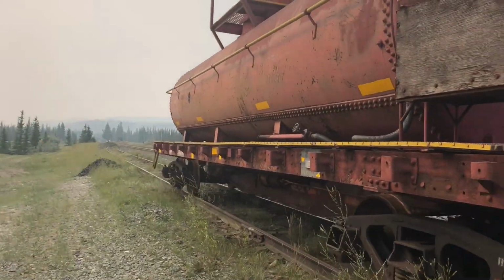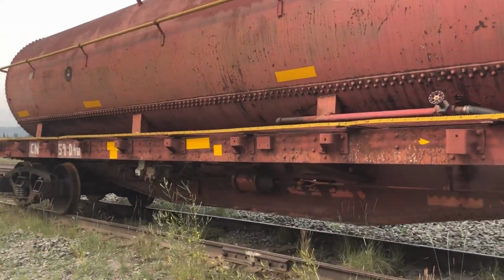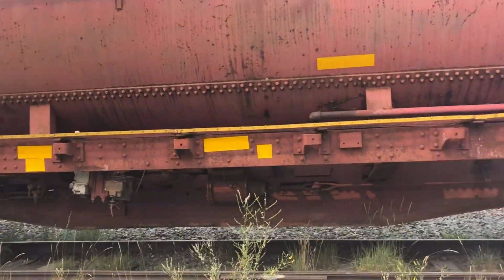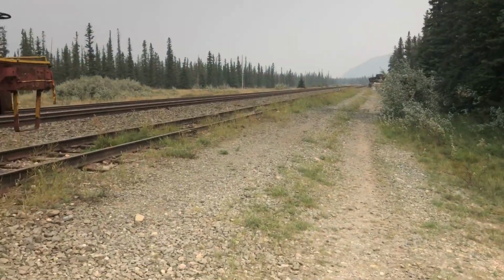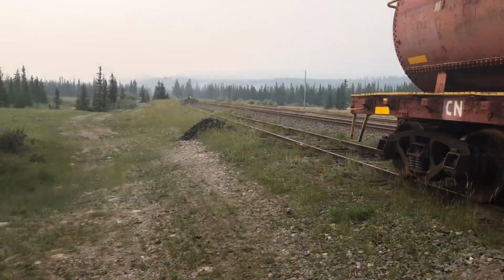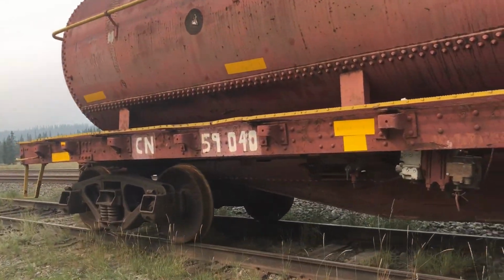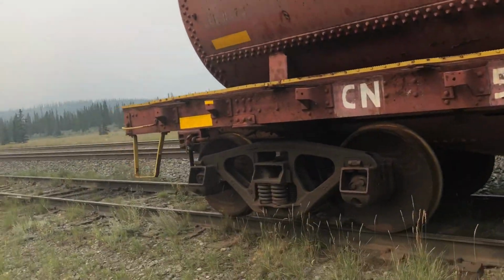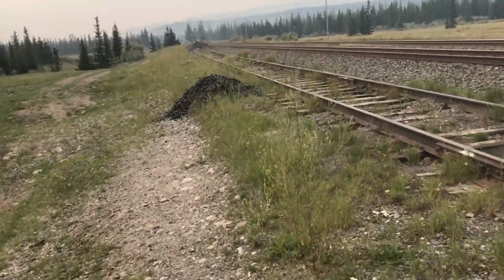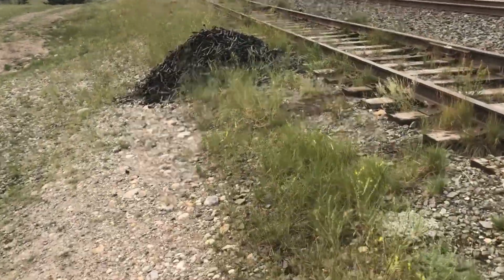So as far as I can tell, they just come in, they fill it up, and then when the locomotives come through, they need fuel, they just draw from it. The track really isn't used anymore. It's starting to get overgrown now. Over there, they just blocked it off. Pretty old car. Huge pile of spikes. That's just typical. Oh, and there's like a squirrel living in them.